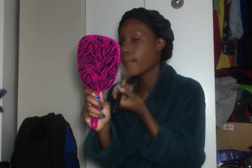Another thing I love about this foundation, they have a bunch of shades. This is the deepest shade though, unfortunately. And I don't really need to set it with the powder. That's another thing I like about it. If I don't want to, I don't have to.